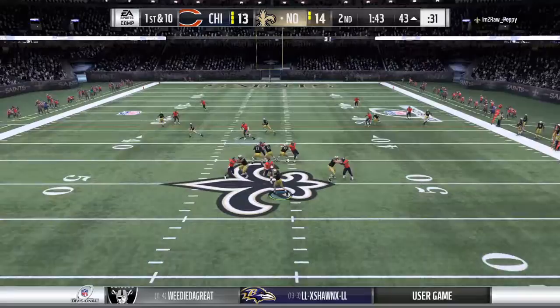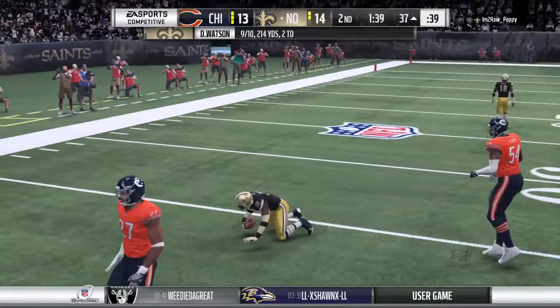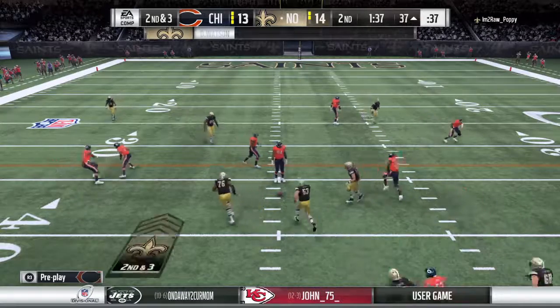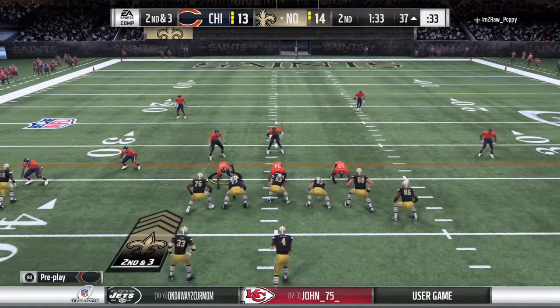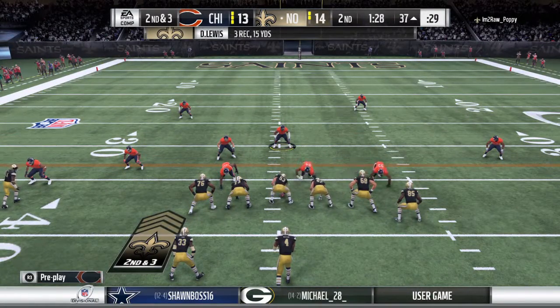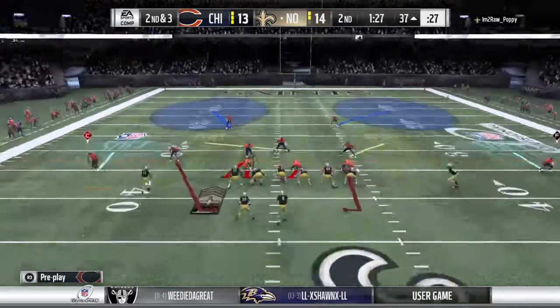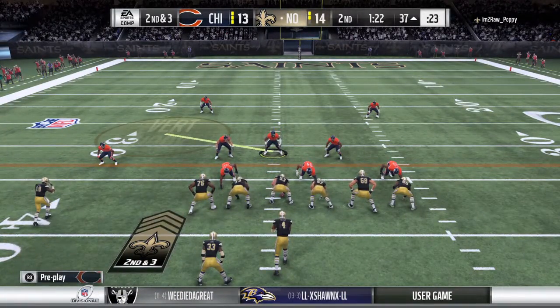On 1st and 10, Watson going underneath for Lewis. 7 yards on the play, and it'll be a 2nd down. So many times you hear today's NFL described as a space game. Get your best players into space with the football in their hands. That's why sometimes you just swing it out to your runner, get him out in the flat, and let him have a chance to make people miss in open field.